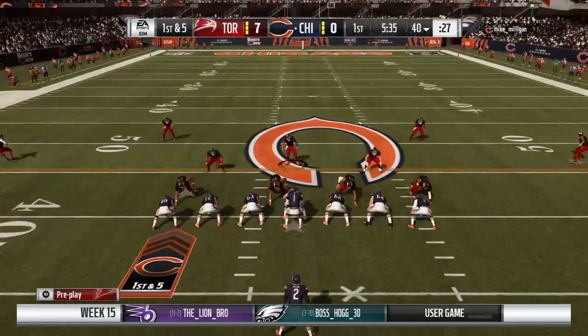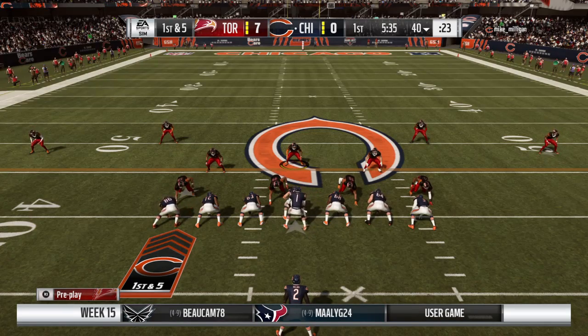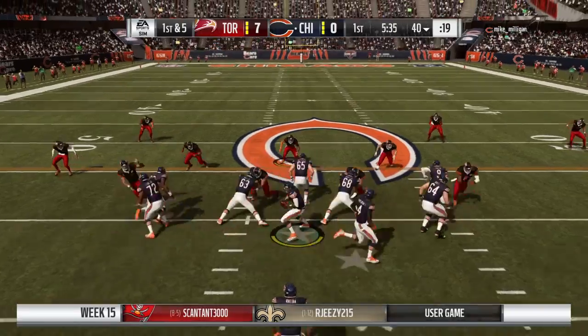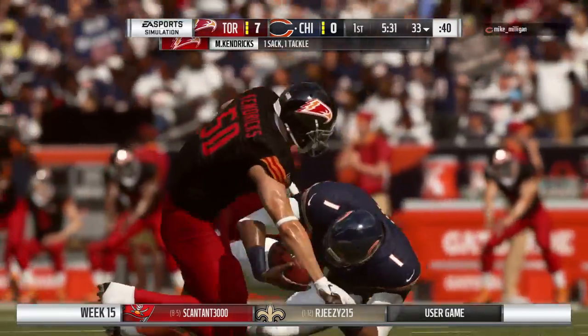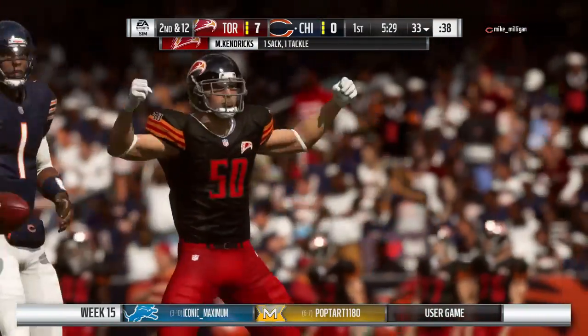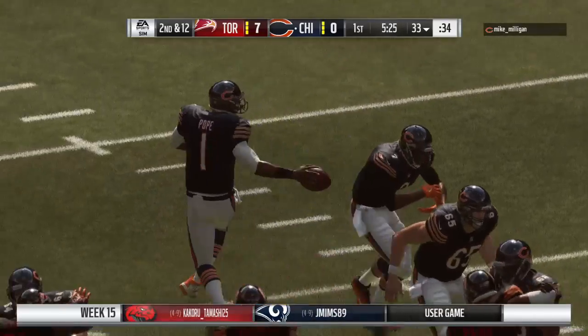1st and 5. Watch him now, Barney. Barney. Off play action. Oh, blitz coming, and down he goes. Michael Kendricks coming on the blitz. He gets him for a loss of 7.